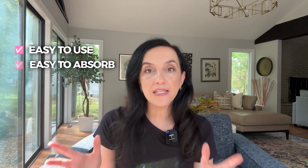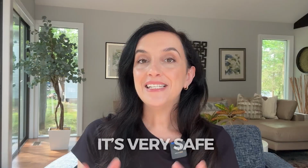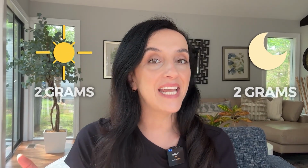In fact, two of my favorite inositol supplements, which are Ovasitol and VitaChic inositol, already have inositol in those ratios, so it's easy to use, easy to absorb, and rarely has any negative side effects, so it's very safe. The standard dose for inositol is 4 grams a day, ideally split into 2 grams in the morning and 2 grams in the evening, best taken with food.